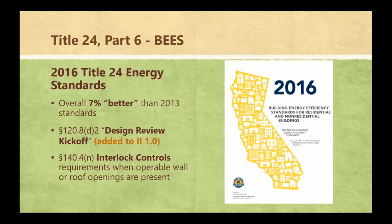A couple of notes. We added to the integration category, II 1.0, the requirement that at least one of the integrated design meetings meet the requirements of the new section 120.8 D2 requirement for a design review kickoff. That's in the commissioning section. So that has been included.